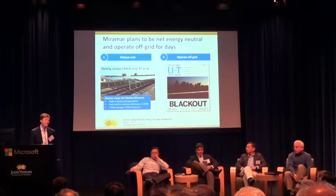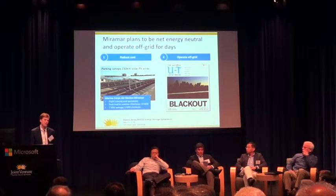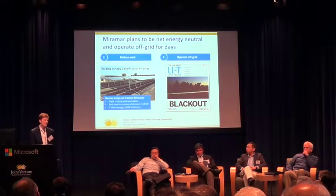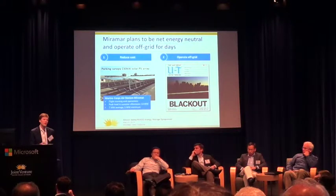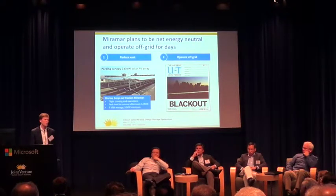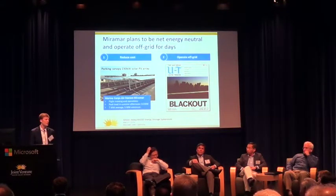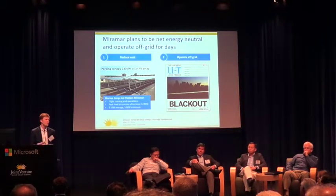The key part about being able to operate off-grid is they've actually felt the pain of what it's like to be without power for an extended period of time. Back in 2011, one of the largest power outages in the country, and probably the largest in California, affected their operations for over 8 hours. As part of that outage, they weren't able to land planes. They weren't able to open their gates. They had food spoiling in their mess hall. It was not a situation that they want to see, especially during a time of potential crisis. So this is an incredibly pertinent need for them.